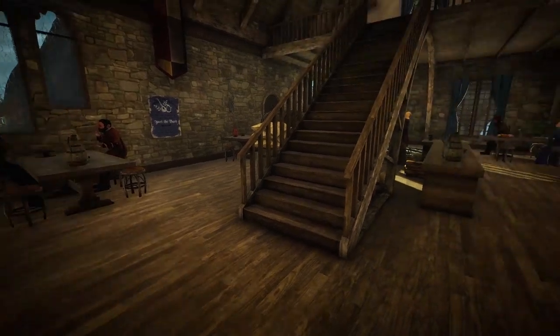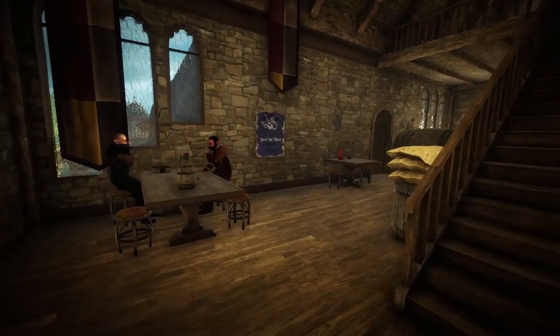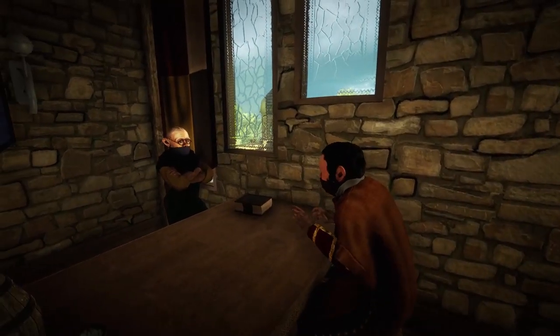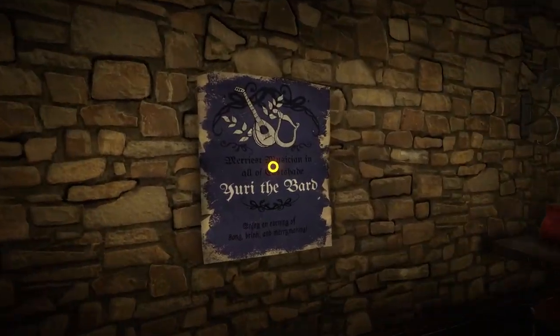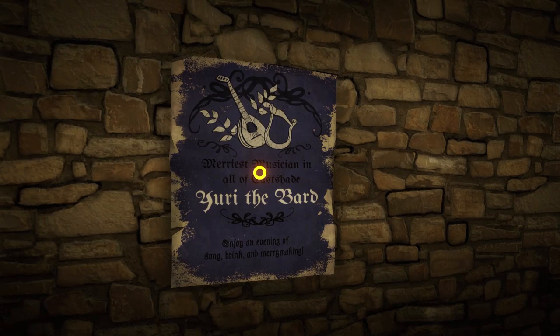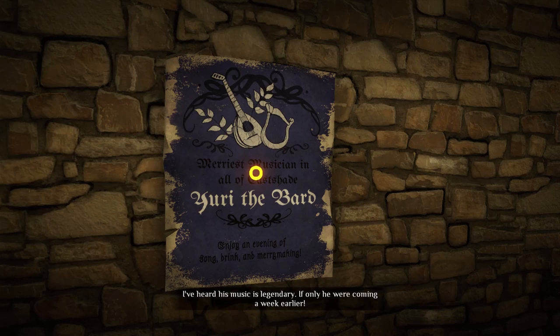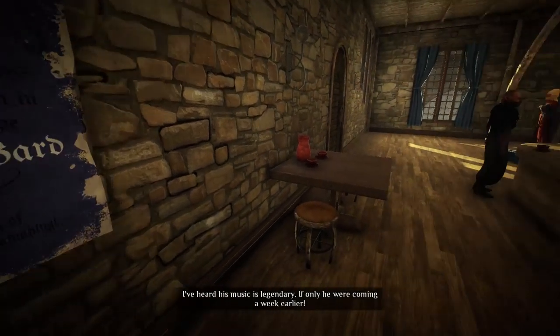That was nice. Oh, there's stairs. We'll go up there in a minute, but let's see if anyone else here will talk with us. Nope. Yuri the Bard, merriest musician in all of Eastshade. Enjoy an evening of song, drink, and merrymaking. I've heard his music is legendary. If only he were coming a week earlier.